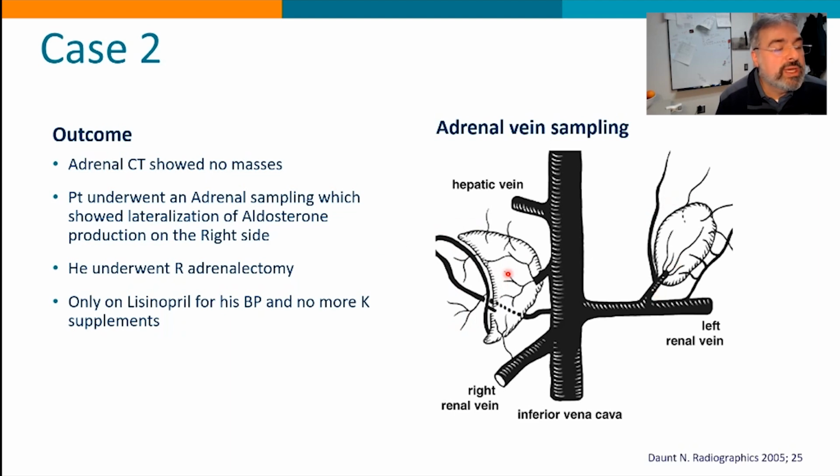And if he's willing, we can remove that adrenal gland. We told him there is a very good chance that we can control your blood pressure. I guarantee you that your potassium is going to be normal after the adrenalectomy, and then go from there. So we definitely did an adrenal vein sampling.